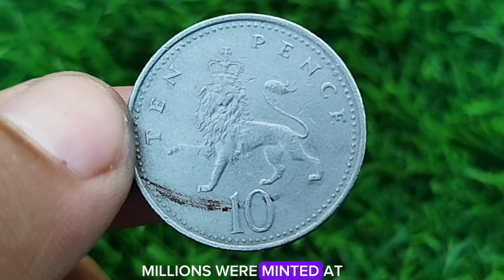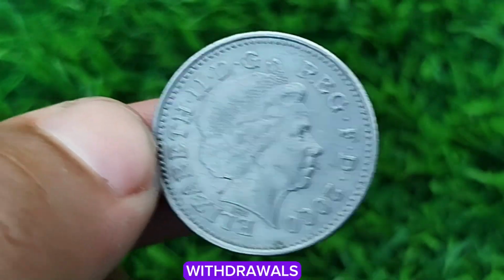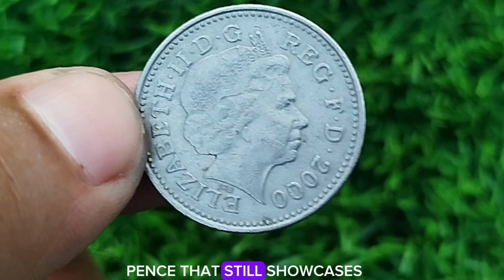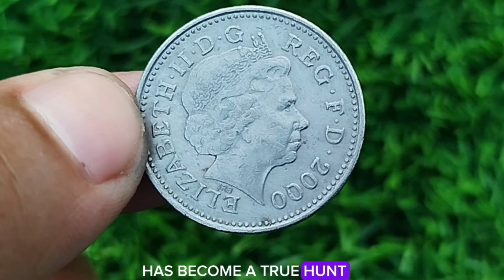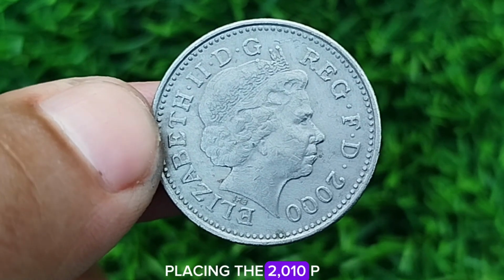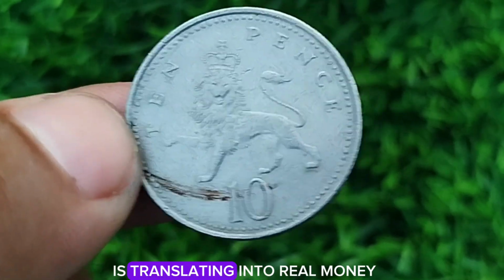Although millions were minted at the dawn of the millennium, far fewer survive today with the finesse top buyers want. Everyday commerce, demonetization withdrawals, and casual hoarding have thinned the pool considerably. As a result, locating a 2010 new pence that still showcases clean fields, strong edges, and minimal surface marks has become a true hunt, especially outside the UK. International demand has surged as global collectors build millennium sets, placing the 2010p in the spotlight and elevating prices whenever a fine-grade coin appears. All of that enthusiasm is translating into real money.